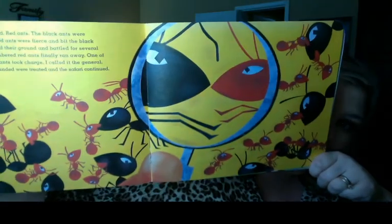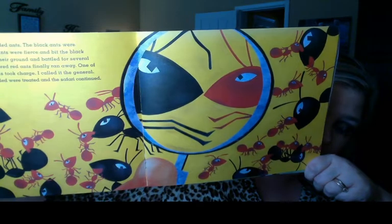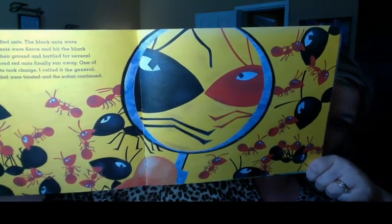Wow, so they even had a battle. Look at that, red versus black. What do we call those red ants? Some people call those fire ants.